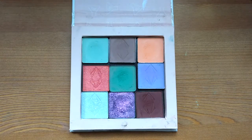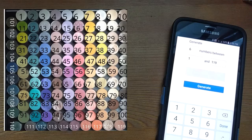Okay, so here we go. I've got the generator set up between 1 and 119. I will be using my big shadow board. Again, for this round, you will see a picture of that on the left, and you may notice that I've got all the spaces filled now. I've done some depotting, so now I have a nice full board to draw from, and I cannot wait to see what colors will be picked.